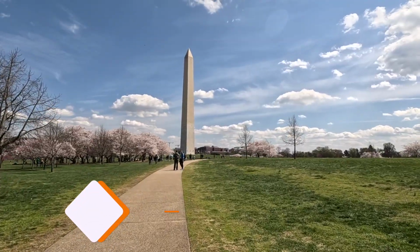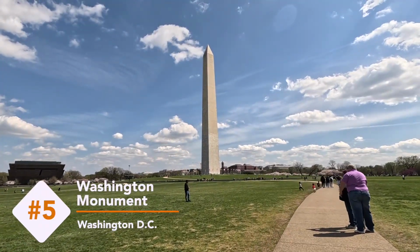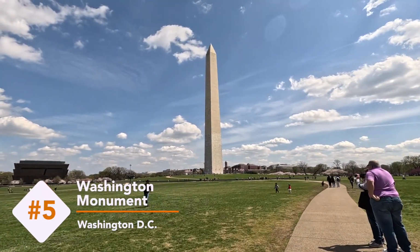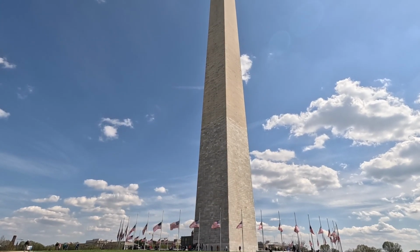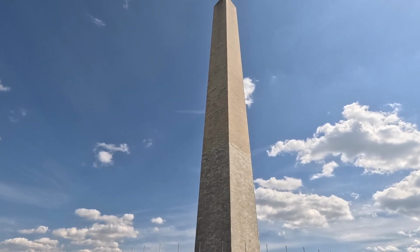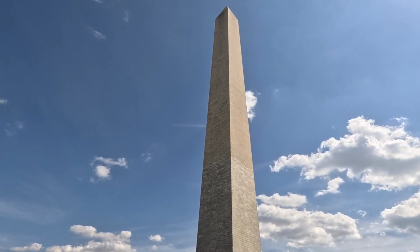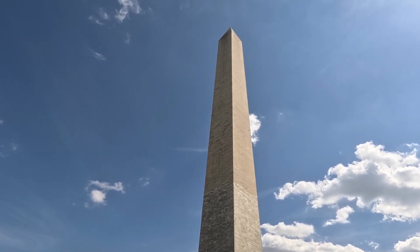At number 5 is the Washington Monument. This monument is another iconic attraction in Washington, D.C. This monument stands at 555 feet tall and is the tallest structure in the city. You can take an elevator to the top of the monument for a stunning view of the city. Just make sure you reserve your spot.